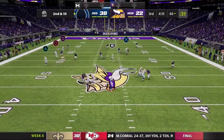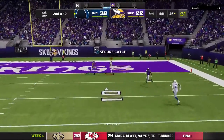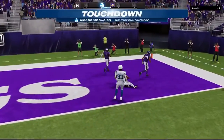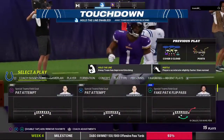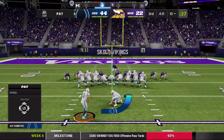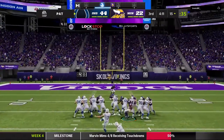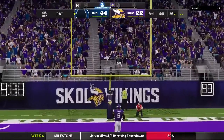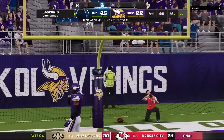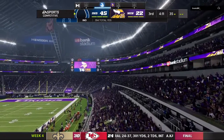Again, he'll drop to throw. He's going to try and go deep again. And he's got his target. It's caught for a Colts touchdown. A big play there. His 3rd touchdown of the game and 4th on the year. And the Colts add on to their advantage. Extra point by Blankenship is up and good. And that pushes the lead up to 22.